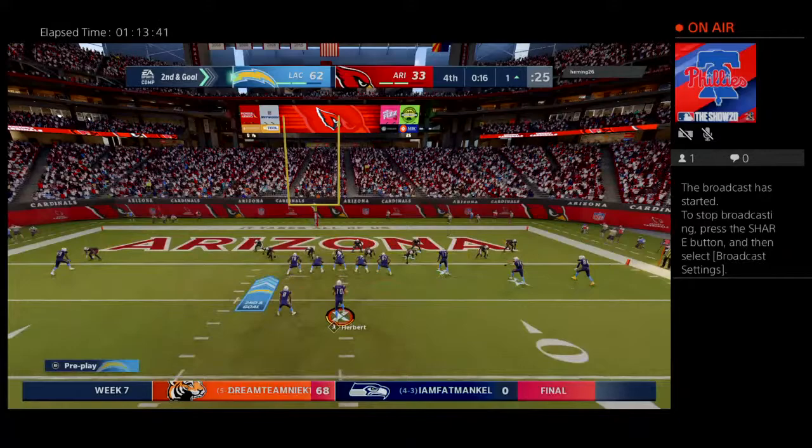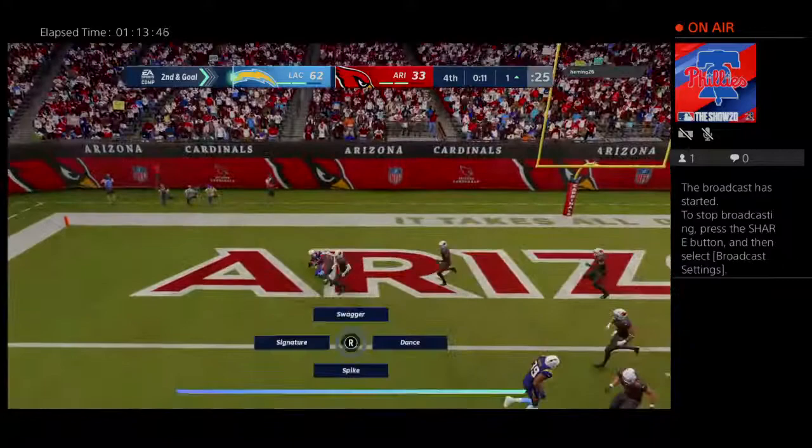Play action this time for Justin Herbert. And give him another six. It's caught for a touchdown, and the blowout continues.